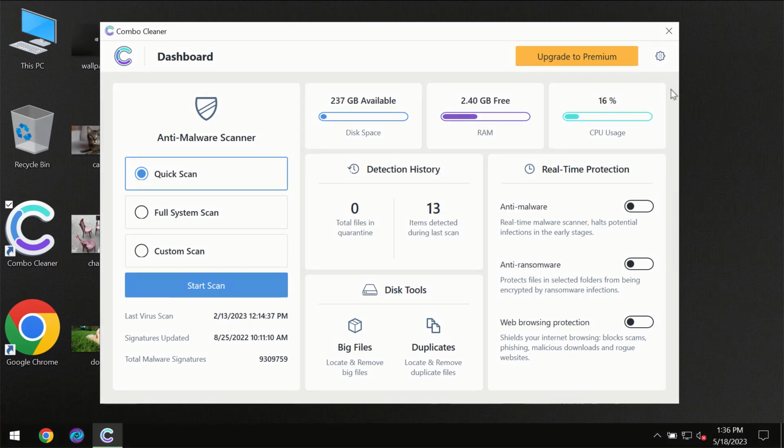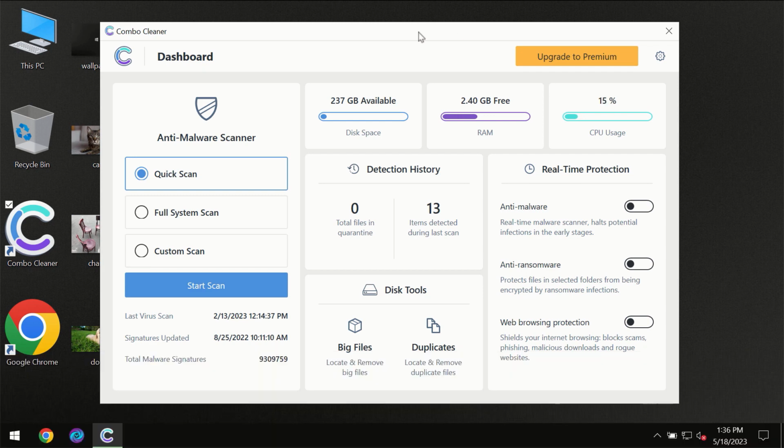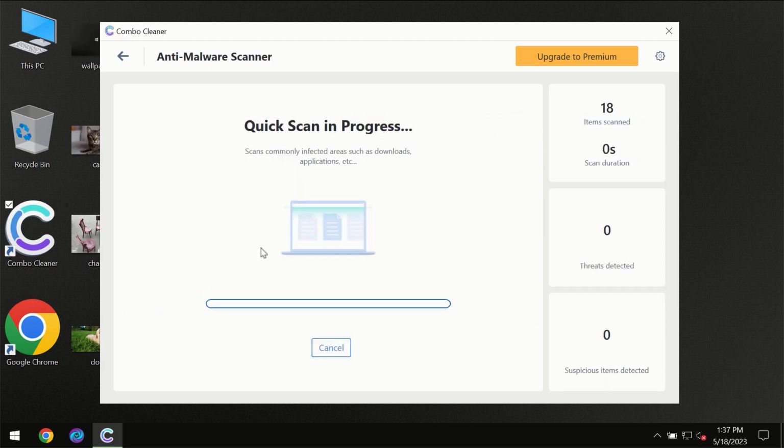with its help. After you have successfully downloaded and installed Combo Cleaner Antivirus for the first time, the program will be initially in the trial mode, so only quick scan option is available. So you need to click on Start Scan button, and then the scanning will immediately begin.